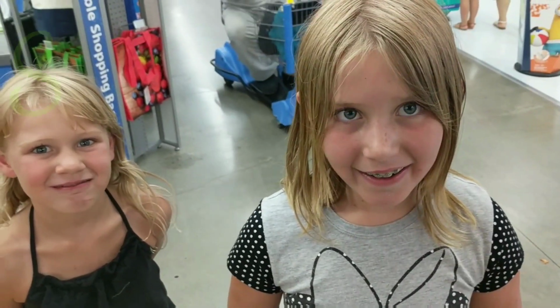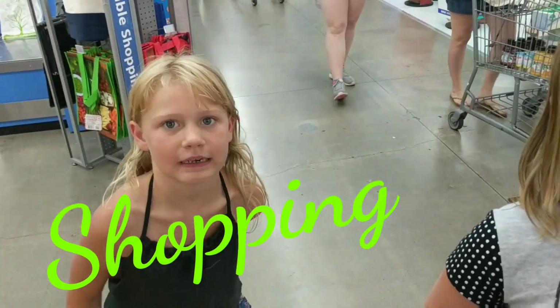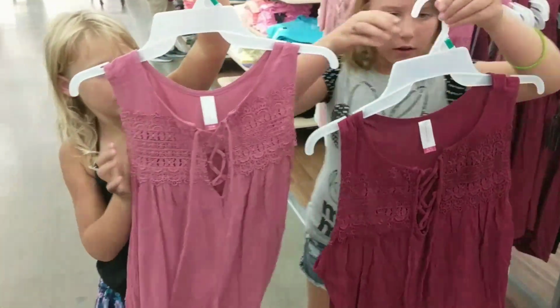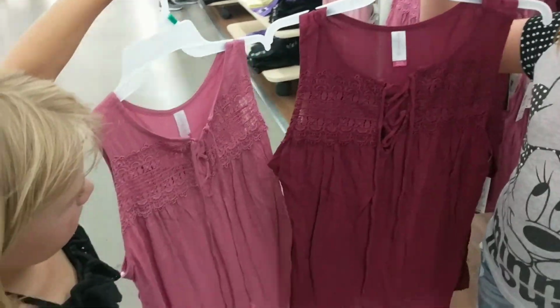We're in Walmart. Is it cooler in here than it is outside? Oh, yeah, I want to move in here. I know, I want to move in here too. I'll move into that truck right there. There you go. Hold them up so I can see. Which one? Decisions. I'm not really a pink person, but I kind of like that dusty rose. What do you guys think?